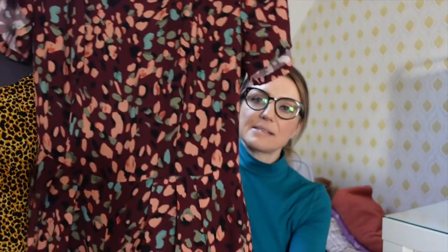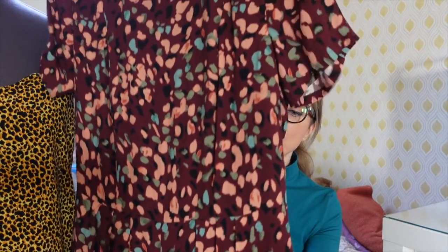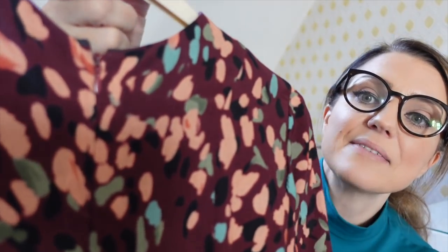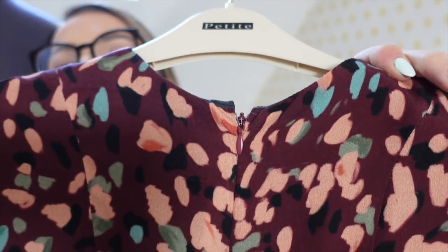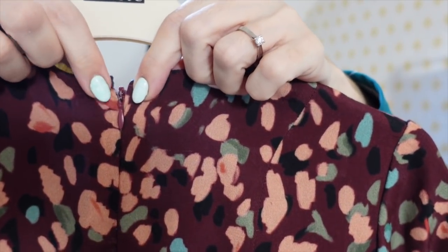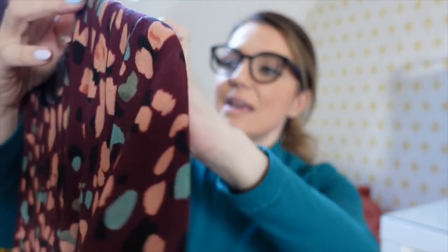And here it is. I mean, it's just stunning. I'm very disappointed that I couldn't wear it for the wedding, but it was just a process that I had to go through. And I don't know if you can see, but you probably can't see the zip, and that's because it's so amazingly invisible. It's not perfect, it's a little bit out there, but it's good enough for me, and I'm really happy with it.